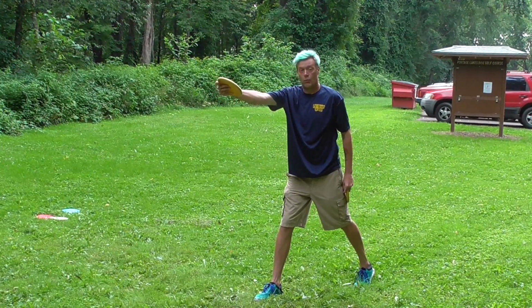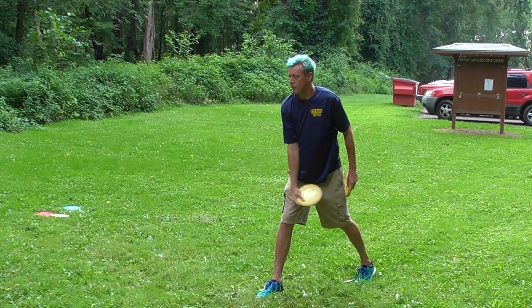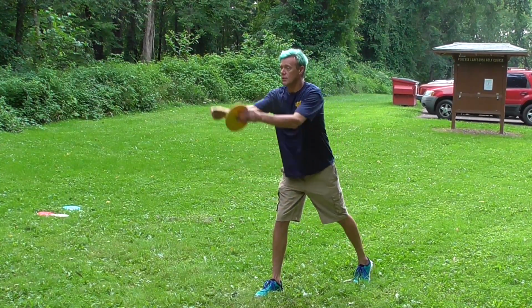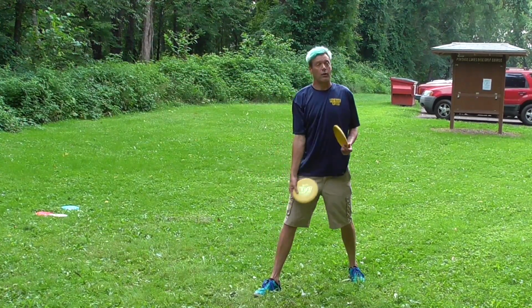Set the disc at the point of release, 1, 2, 3. Your body is forward, 1, 2, 3. And they correspond. So it's 1, 2, 3. And that's all you want to do. You want to release it.